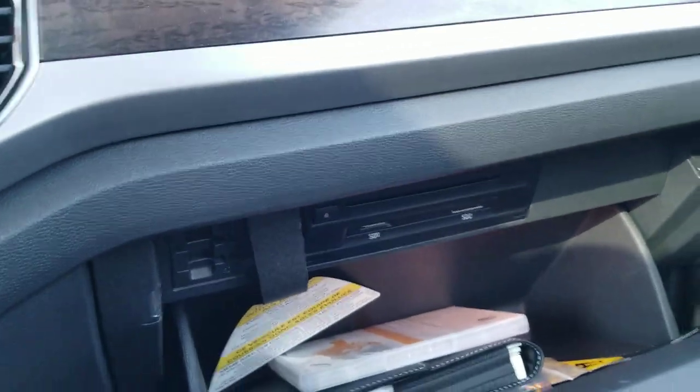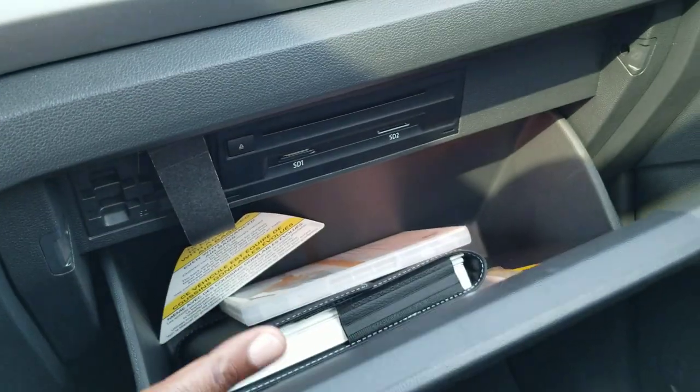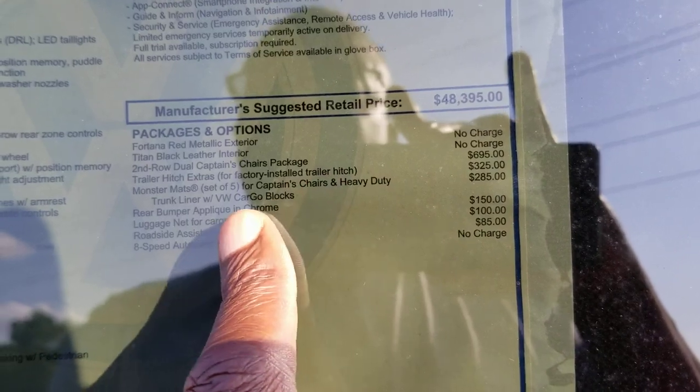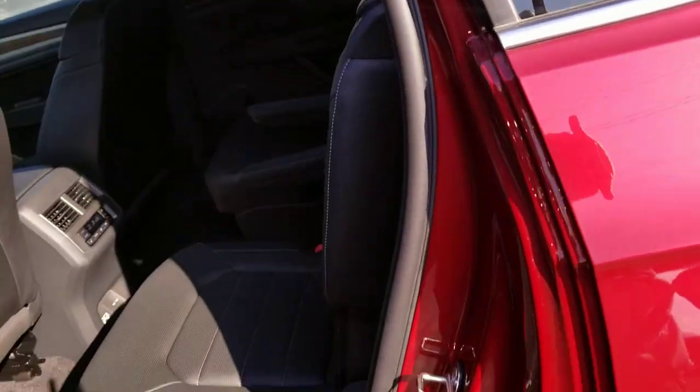As you look closer at that seat there, AM, FM, and satellite radio with the navigation SD card right there, SD card holder there, extra SD card right there. There's a look at your giant panoramic sunroof again. Now the second set of seats are also leather, not leatherette. This one comes in at $51,030. The upgrades include captain's chairs, also the trailer hitch, monster mats, rear bumper applique, cargo net, and roadside assistance kit. Here's a look at those captain's chairs again right here.